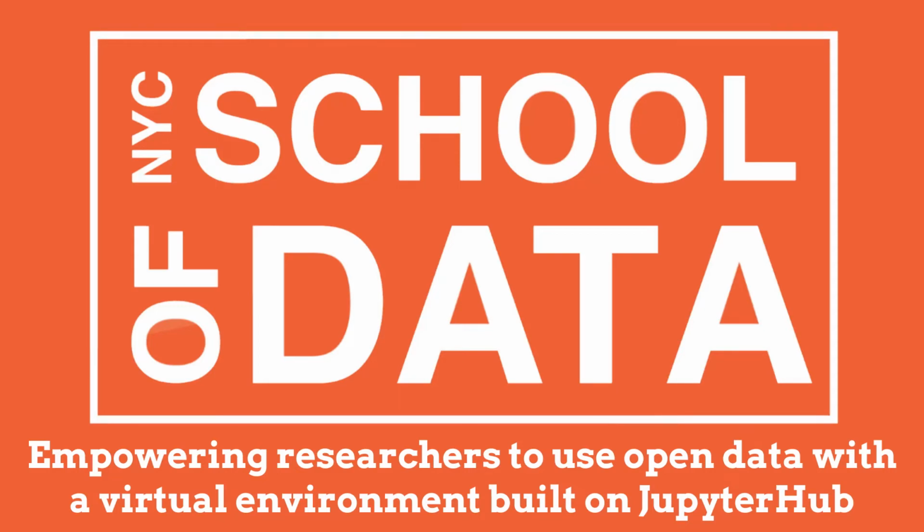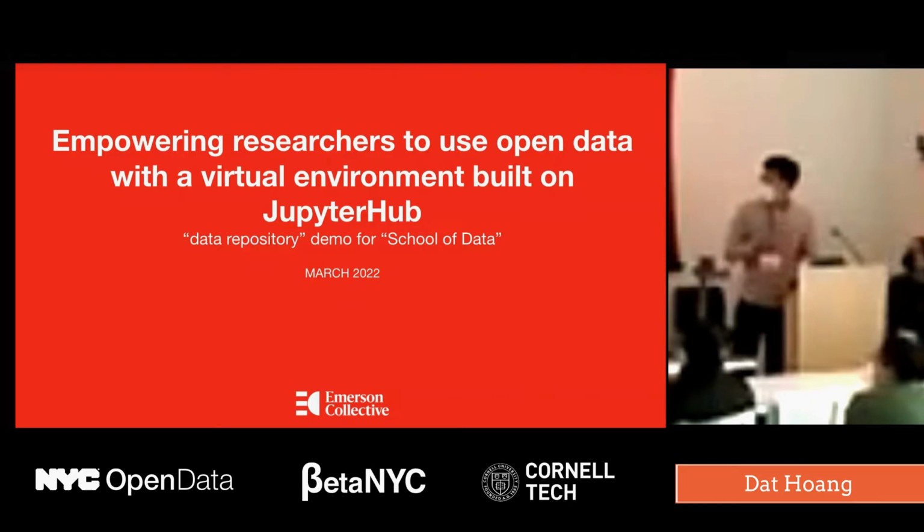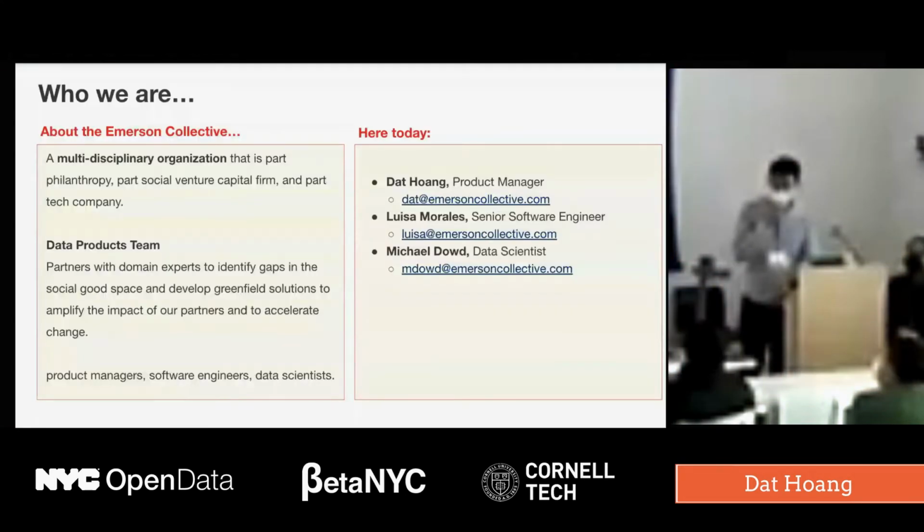I think the way we're going to structure this talk is we're going to do a little storytelling first to tell all you guys a little bit about us and who we are and how we got to build what we ended up building, which is none of us are actually creative on our product team. So we're calling it Data Repository. And that's essentially a product that empowers researchers to use open data on a virtual environment that we built using JupyterHub. First, a little bit about us and who we are.